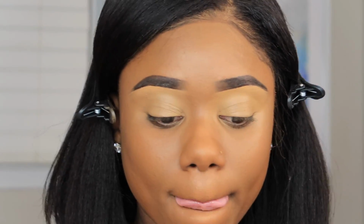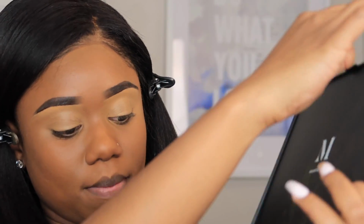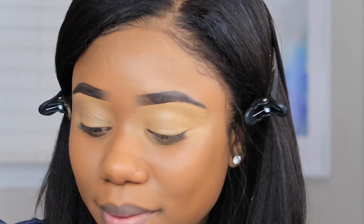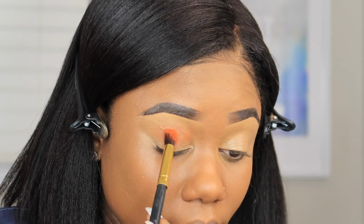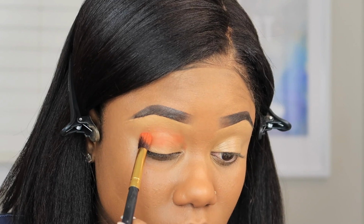So I feel like I want to do a brown look. So I'm going to use my Morphe palette. It kind of looks dirty. I'm going to use my Morphe palette, and this is 35M. And I'm going to just use the orange shade here for my base. Don't ask me what, I don't know, but we're just going to go with the flow. So I'm going to try to get this orange. I don't want the orange too bright. It's just a base color, I guess.